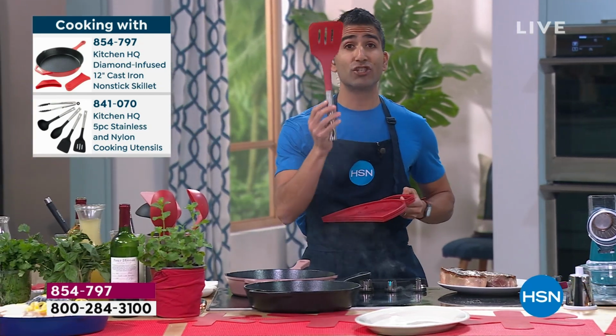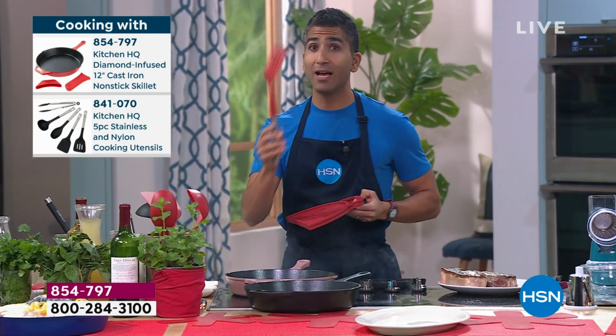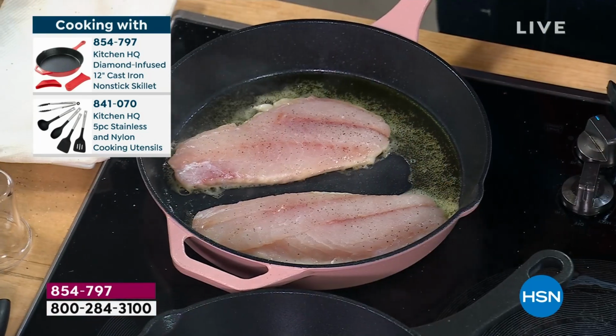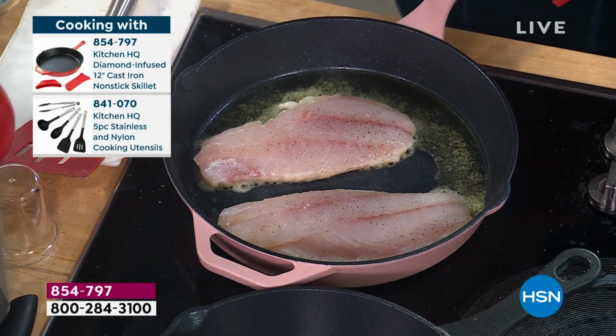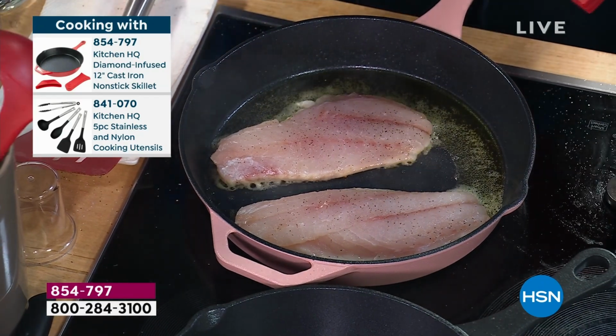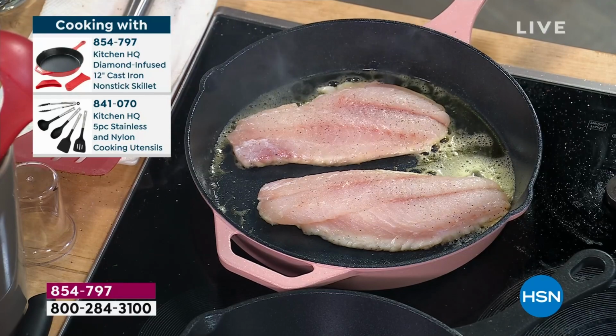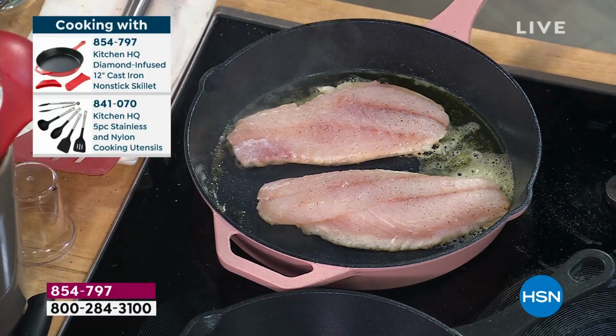Stainless steel utensils are great too. Don't worry about scratching. Heat-resistant nylon, so it's not like plastic. Check out these utensils because they're everything you need. That spatula allows my fish to not curl. I love that perforated spatula. We've got the standard spatula for pancakes, the ladles, and of course I'm using the tongs all day long because tongs are my favorite. You need a good pair of tongs. I need a lot of tongs.